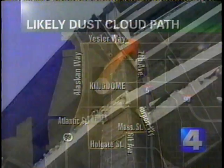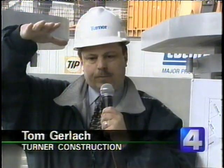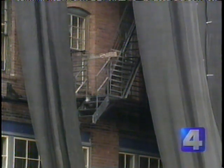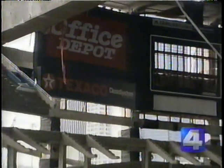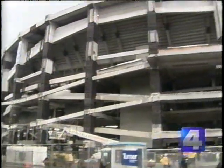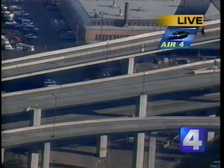Rain could help limit that cloud and dampen the sound of explosions, and fog is the only weather that could stop the blast. A heavy low cloud will reflect the concussive force of the explosives, making the concussion too powerful and breaking too many windows. Barring that, demolition experts promise a light and sound show like Seattle will never see again. And we're flattered that you care to come out and see us, and I hope that you enjoy what happens on Sunday morning. Kevin Reese, KOMO 4 News.